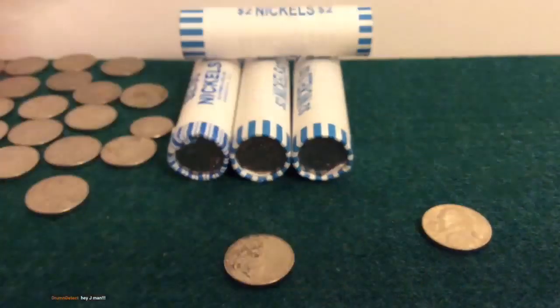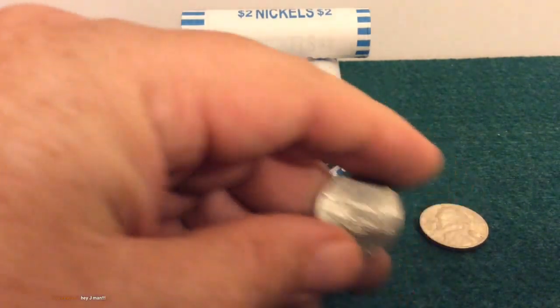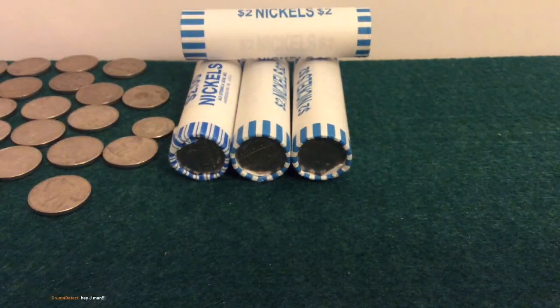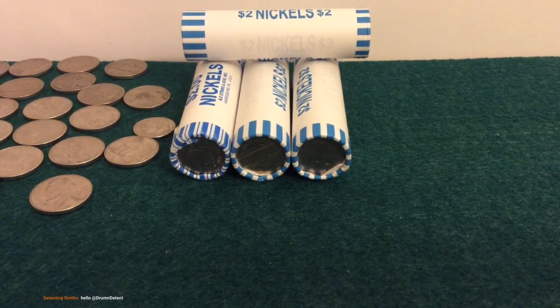2016 nickel, no help. Another one, no help. Yeah, another more modern one. So this is our last one from that roll. 1995. So we've gone through several rolls here.